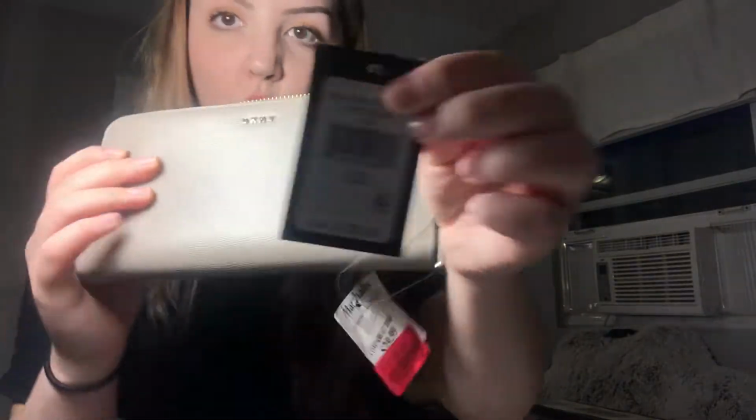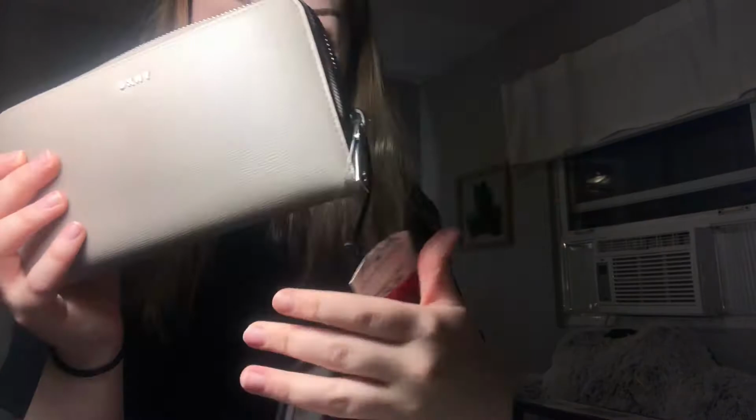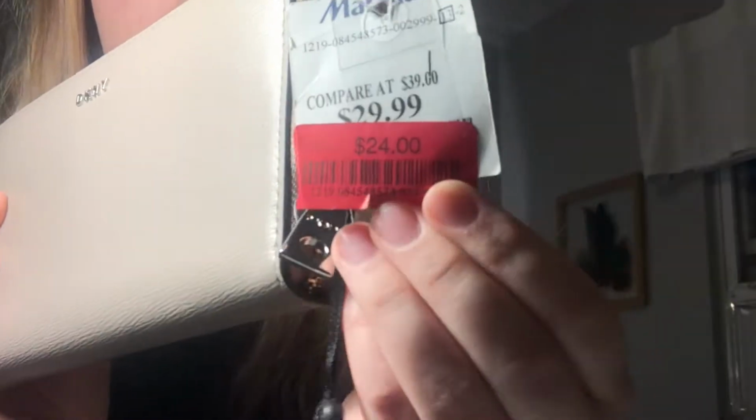So I ended up getting this one from DKNY. Guys, it was normally $128. I don't know if you could see that. And I literally got it for $24. So yeah, I like how this one opens up like this. Originally I didn't want one like this because I liked how this one opened up like that, but now I feel like that's kind of extra. It was just easy to get my money, put my cards away, and change stuff. This was the one thing that was a little bit more expensive. That's what made my price tag go up.